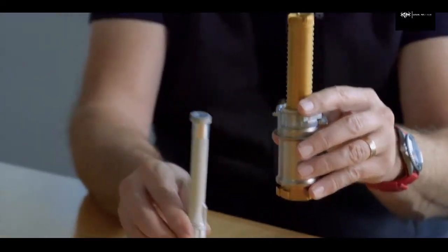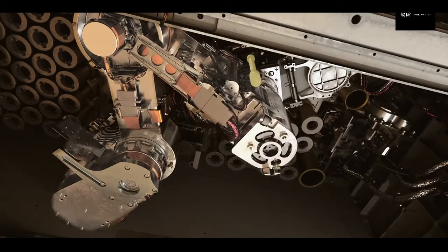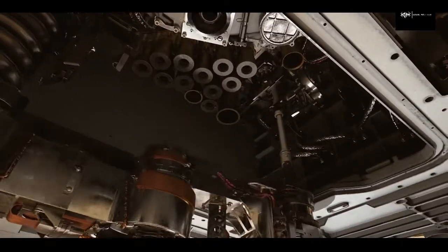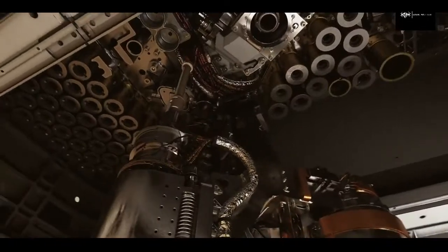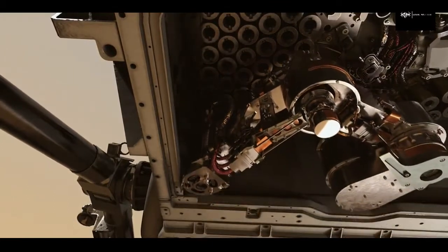We have a sample tube that sits inside this drill. The drill bit's put into a corer, and the corer goes, and as it does that, it shoves that column of rock into the sample tube. We then bring the sample tube out. We're doing this with a sample handling arm on the inside of the spacecraft. And we move that tube to a station that assesses the volume, to a station that takes images. We put a seal on it, and then we put that tube back in storage. We got 43 of these tubes inside the spacecraft. We can do that 43 times.